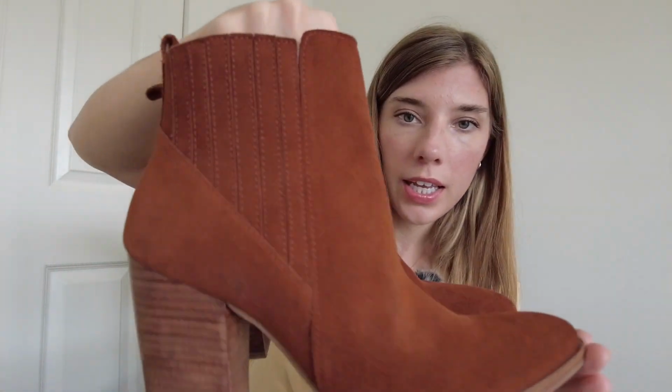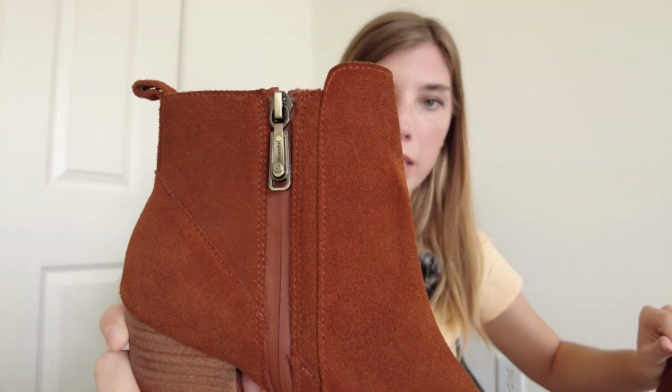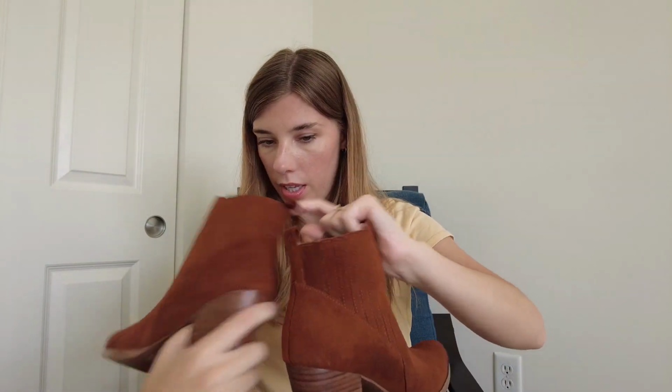And then now we have our shoes. I found 3 pairs of shoes. I actually went into this day trying not to pick up shoes, but I did find some decent ones, so I did grab some. So this first pair is this little bootie. It's almost Western inspired, I would say. These are from Blondo, size 7.5, and they're in pretty good condition. Blondo is nice because it's actually waterproof, and they have an interior zip on here. And yeah, they're in good condition, so I grabbed those.